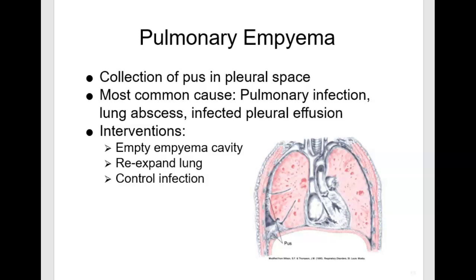This lecture will wrap up managing empyema, which is at the end of the pneumonia section of chapter 31. You can find it on page 604, managing empyema. So the first thing is, what is pulmonary empyema?